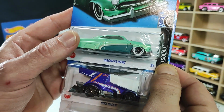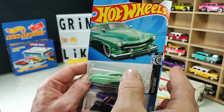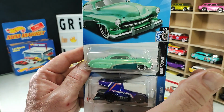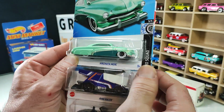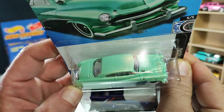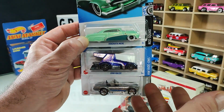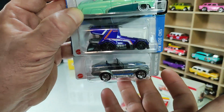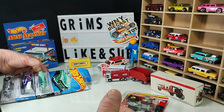Also, the Hirota Merc, it was a random gift from David. He thought maybe I'd like it. I'll be honest with you, not really into it. But my wife is, so she will be keeping this for herself. And my wife is not an open collector. Hence, we're not opening these, unfortunately, today. So, these are hers.